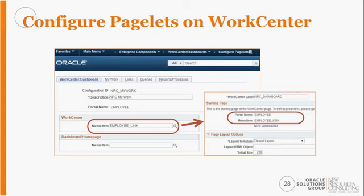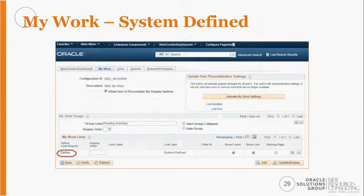Okay? So the first one we're going to configure is the My Work Pagelet. What you can have is multiple groups within My Work. Like we saw with the example I pointed out at the beginning, the first one was things pending approvals. So I could create a group for all transactions that require some sort of approval or pending activities. So how do I do that? I create a group label, Pending Activities. For the first link, you click Define.